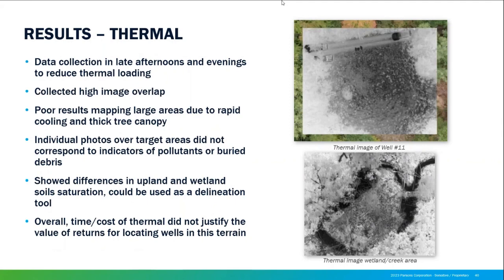The thick tree canopy also very much buffered the temperatures, and we had thought that any buried concrete or indications of buried debris around these well sites may retain the heat and glow a little bit on the thermal flights from the solar loading during the day, or maybe even seeing some escaping methane clouds with the differences in temperature. But ultimately, the thermal did not show that how we thought it may work.